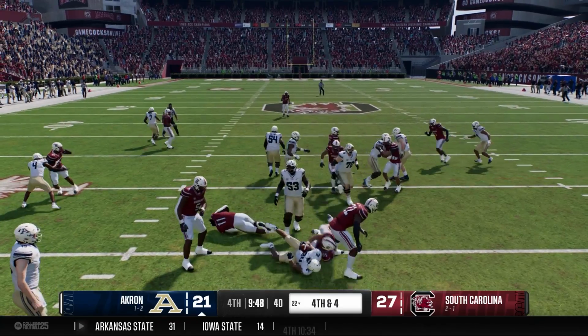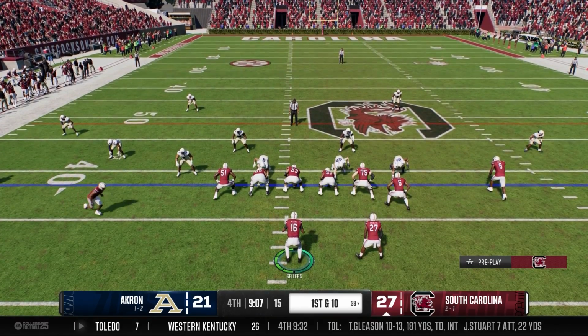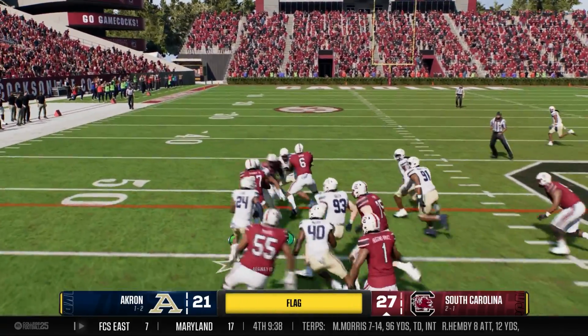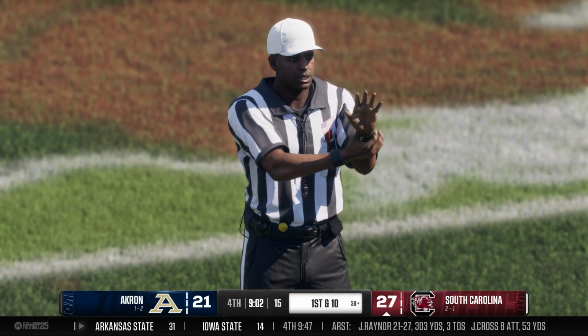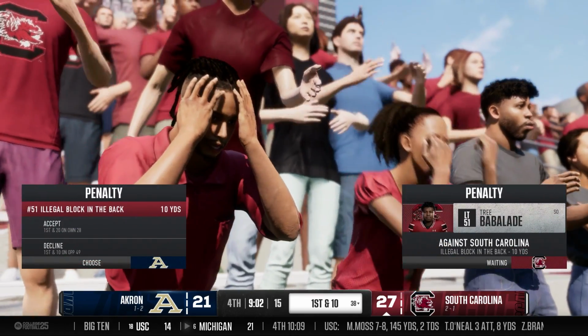3rd and 3, and they settle in on the run again and stop it. Great defense. Kyle Kennard with the hit, the former Ball State Cardinal transfer. And he gives the offense the football back. Here's a nice run by Attaway. Unfortunately, it's not going to count, as it looks like they're going to get Trey Bobolade with the block in the back. The left tackle has not had a good game here for the Gamecocks.